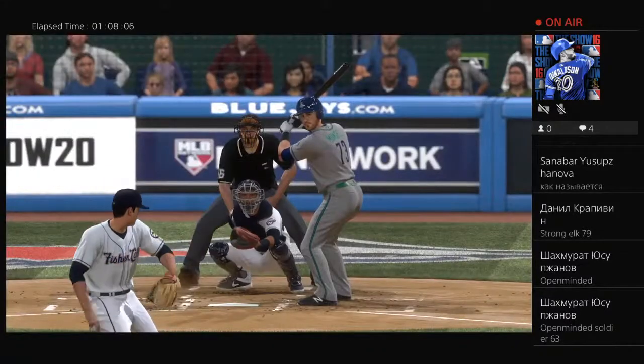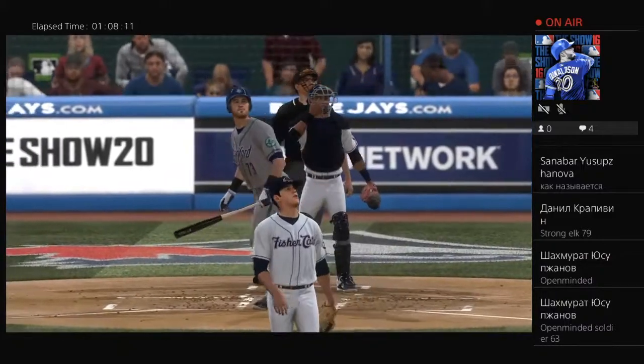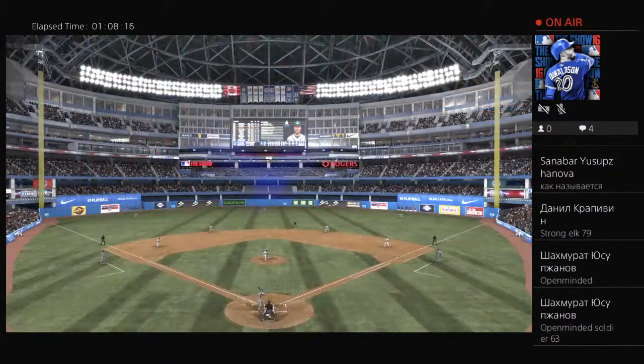The bullpen is going to have to take care of business in the bottom half of this inning. But they're going to be able to throw a lot freer now that they've got that extra run to play with. Insurance runs are always huge.